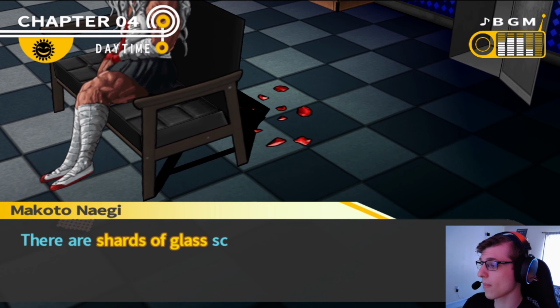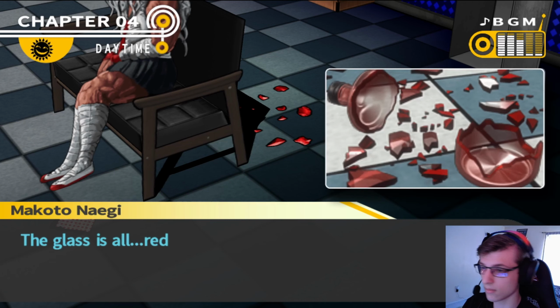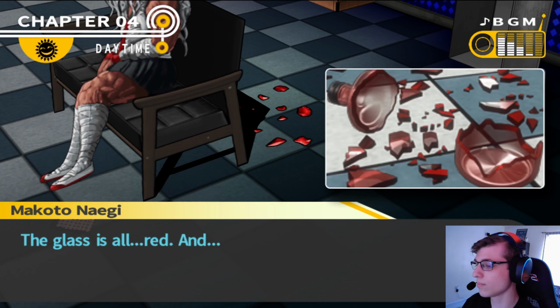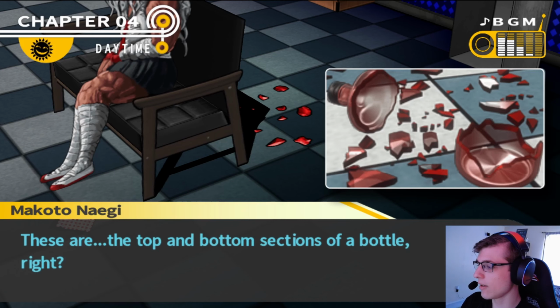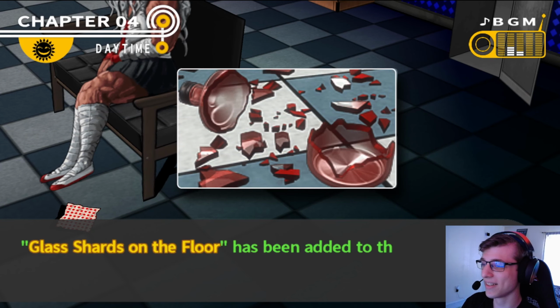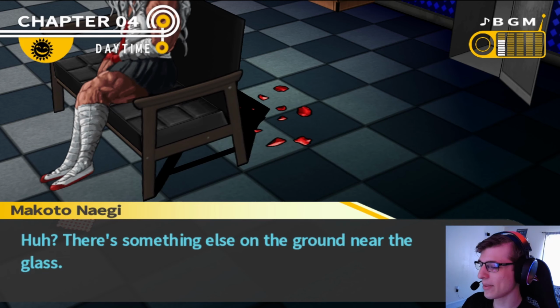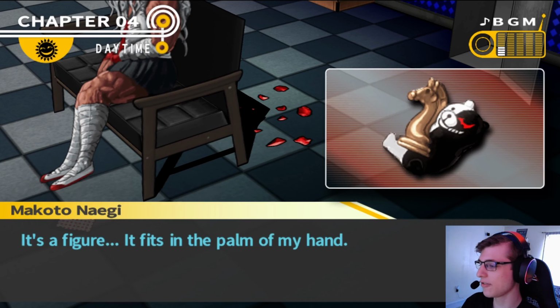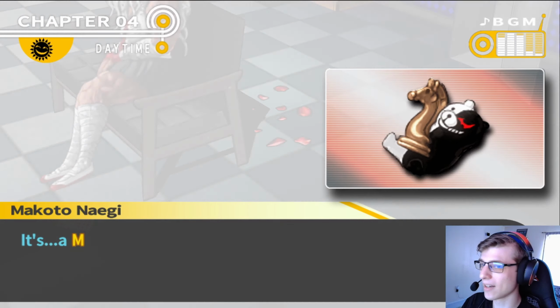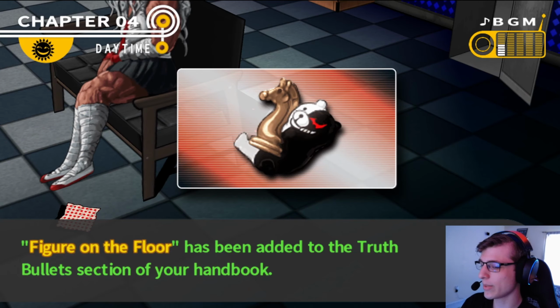I'm telling you, there are shards of glass scattered all around the chair Sakura was sitting on. The glass is all red, and these are the top and bottom sections of a bottle, right? So this must have originally been a bottle. Oh man, he put two and two together. Huh, there's something else on the ground near the glass. It's a figure. It fits in the palm of my hand. A Monokuma figure? The figure on the floor has been added to the truth bullet section.